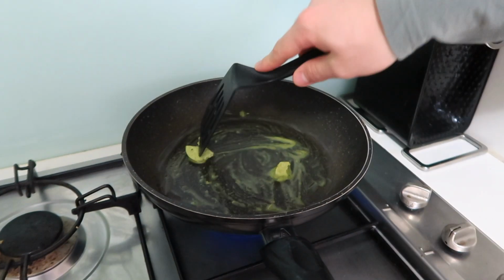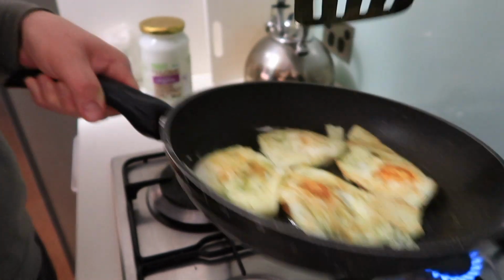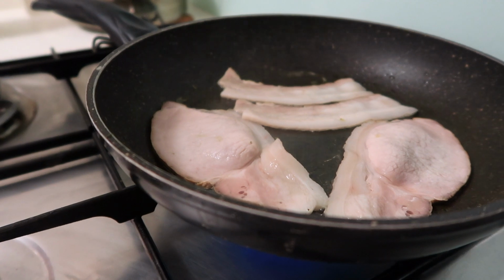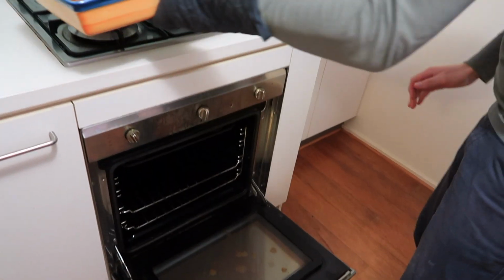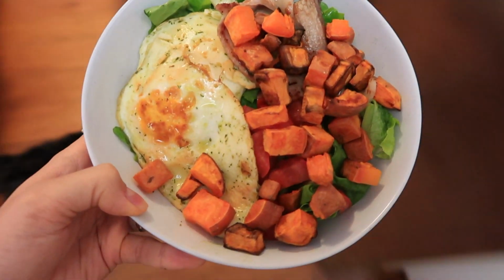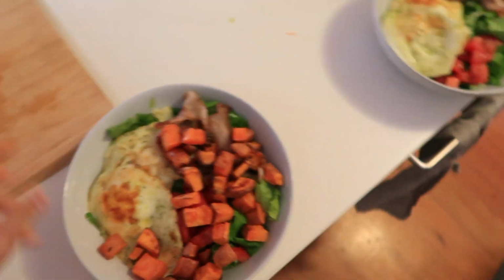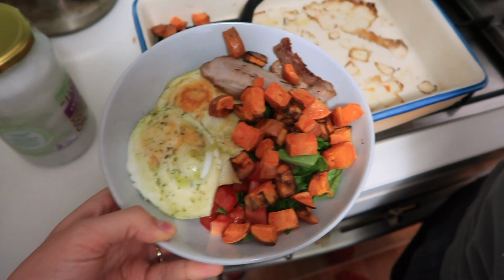Using your basil butter. The basil butter from the other day that we made. That's probably enough taters for me.